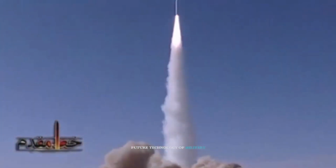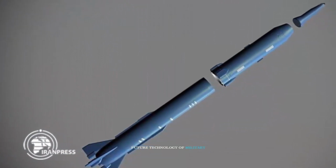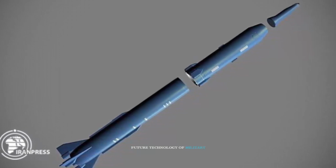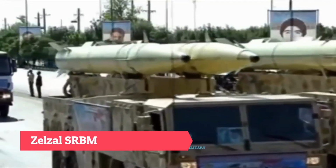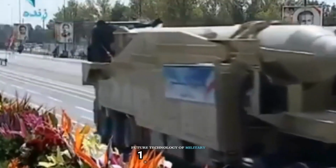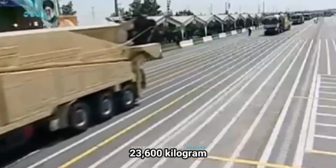Stay tuned. Sagil Missile. The Sagil Missile is a two-stage, solid-propellant, medium-range ballistic missile developed by Iran. The development of the Sagil Missile likely began in the late 1990s, with its design drawing from previous Iranian missiles, particularly the Zelzal SRBM. The Sagil missile has a length of 18 meters, a diameter of 1.25 meters, and an overall launch weight of 23,600 kilograms.